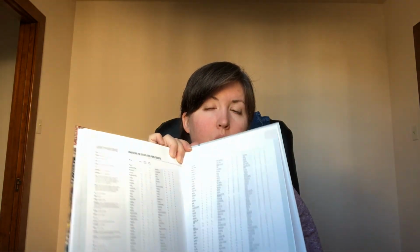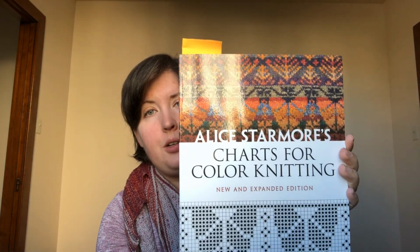How to shape shoulders in that particular pattern. And this is very interesting too. She lists in the back swatches and row counts. So if you're just quickly trying to reference pattern repeats or how wide or how many stitches, whatever, she has them all listed in the back, which is very handy. And the second book that I found, which I really enjoy, is Alice Starmore's Charts for Color Knitting.